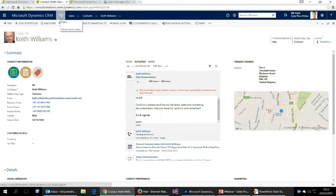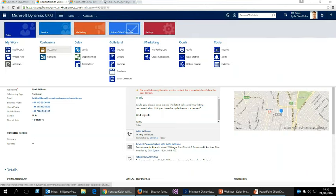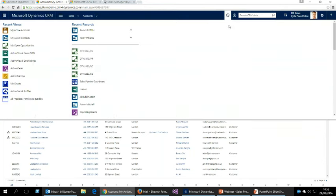So if your customers are accounts, I can go into my sales area, go into accounts, for example, and find all of that kind of information. Now you're thinking, well, I've got this kind of data, so if I go in and I want to quickly find records that I've been looking at. Well, what we do have is a recently viewed records pane here as well.